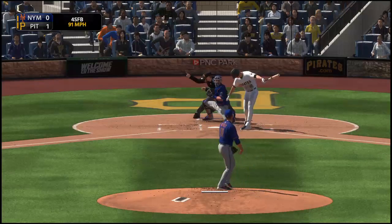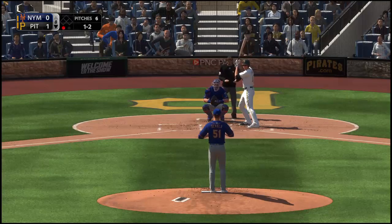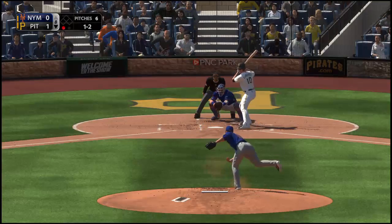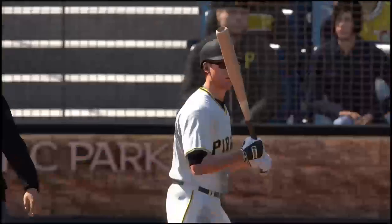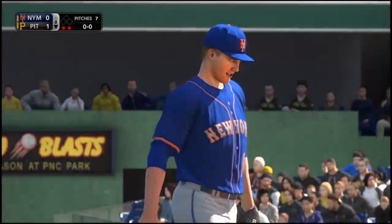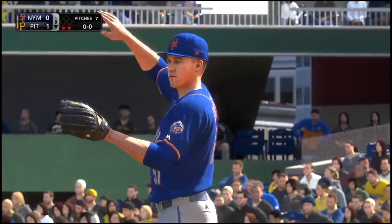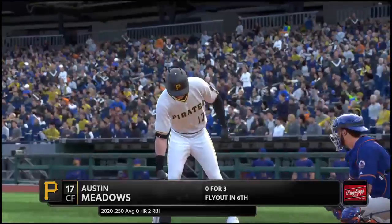One and 2 to DJ LeMahieu. And he strikes him out as well. So make it back-to-back punch-outs here to the first 2 men he faces out of the bullpen. No problems for him on the mound since he's come out of the pen to start this inning. That's back-to-back Ks, and he's making it look pretty easy. This has the makings of a good outing so far.